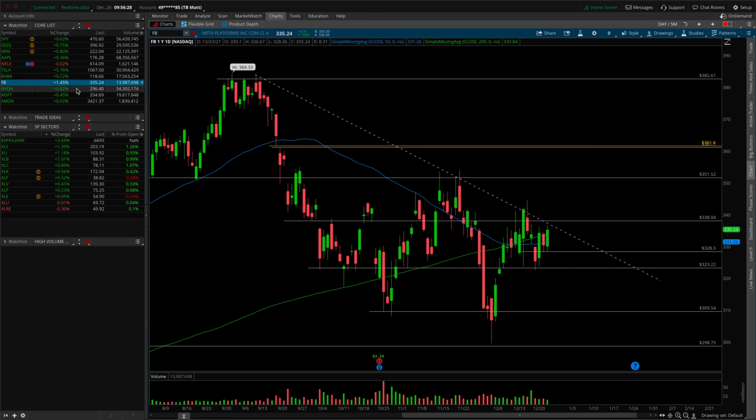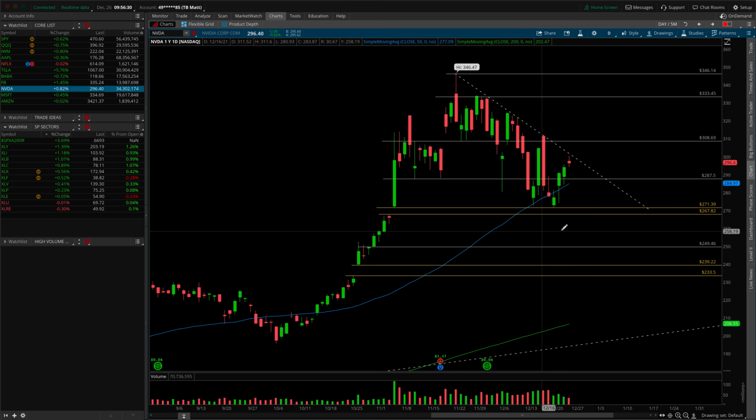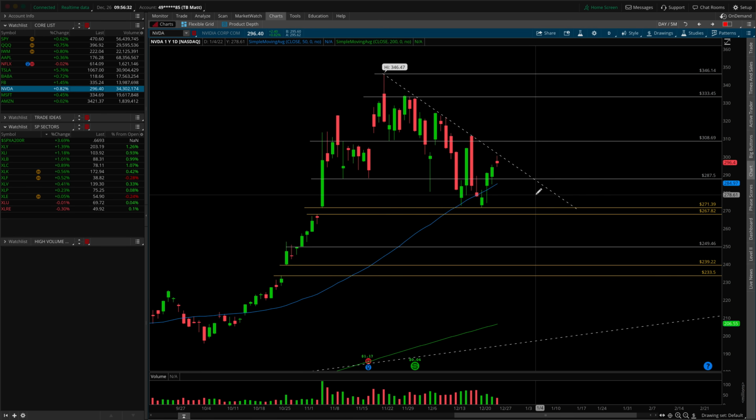So we'll continue on and talk about NVIDIA. NVIDIA here is right at its resistance trend line. So again, based on a little bit of indecision we saw on Thursday, I wouldn't be surprised to see a bit of a higher low pullback. Ideally, it respects the bottom end of the prior range. It was resistance here as well at the 287.50. If that happens, a reattempt should give us the break to take us here to 308.69. After that, obviously, you're walking it up to the top end of the next range here at 333.45.